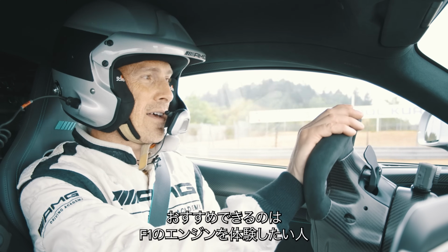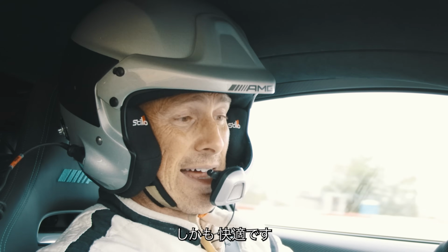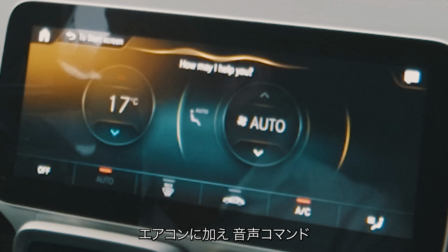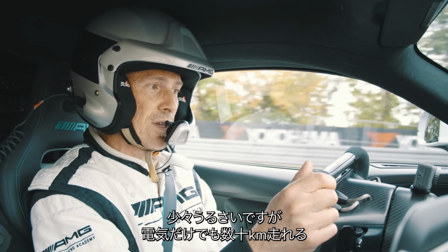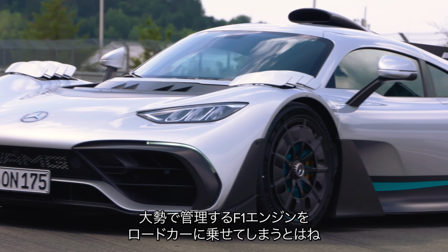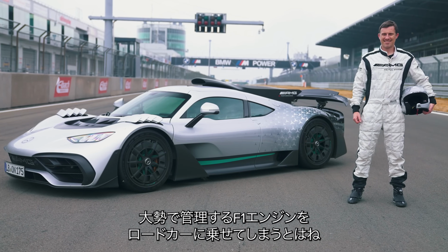I reckon people who want to experience a Formula One engine and really don't have Formula One skills will absolutely love this thing, and it's actually quite comfy in here. You do have air conditioning, you do have Hey Mercedes, you've got a normal infotainment system, the seats are comfortable. Yes, it's a bit noisy, but you can run on electric power alone for up to 11 miles if you want to. I'm amazed at how they've managed to port a Formula One engine, which requires all that support team, into a road car which can be operated by a single person.